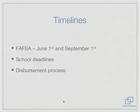Again, disbursement is just a fancy word for we're going to pay you. Typically the way it works is the loan is paid directly to the school. So they take out the tuition amount, and then the rest is given directly to you. So that's, from top to bottom, the overview of the process of how to pay for your MBA and how to think about where the money goes in and where it goes out.